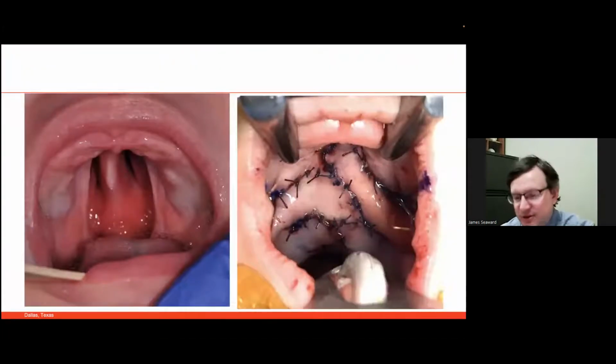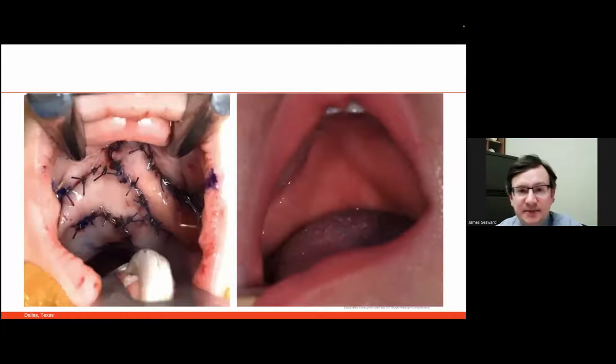And so contrast that with this child whose palate I repaired with buccal flaps. You can see that in this case, I used both buccal flaps on the oral side, and I closed the nasal side with bilateral vomer flaps. But on the oral side, I used one flap anteriorly, and I used the second one across the midline at the hard-soft junction. And this is the same kid a year later.